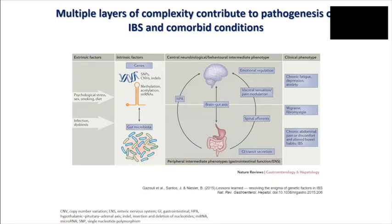And I just shortly like to introduce these multiple layers again, which play a role. So I told you we are a holobiont. So our individual genetic makeup, which shapes our human body in constant communication with the gut microbiota. These are the intrinsic factors together with extrinsic factors. And I addressed this already, like lifestyle, stress, smoking, your diet, and infection and dysbiosis all together shape networks. Neuronal networks in our little brain in the gut, but also networks in the brain. I told you that there is this communication via the direct connection, but also via other connections going on. I don't go into detail any further.